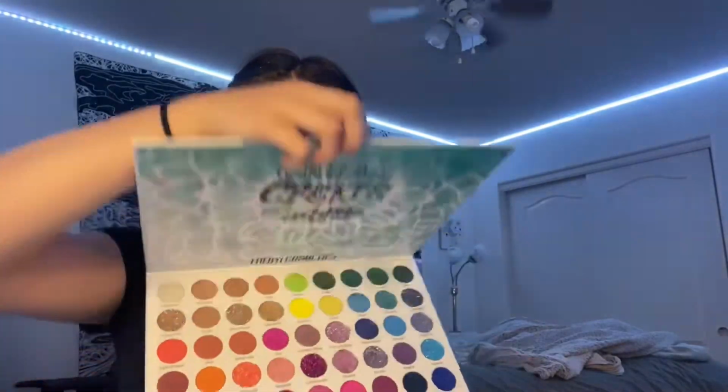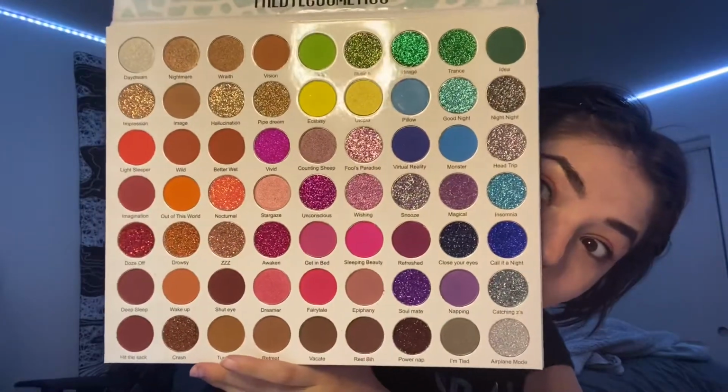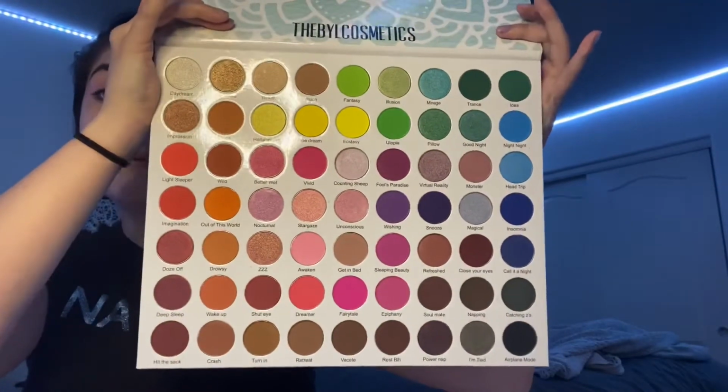So the first one, this is the limited edition, it says. I think this one is my favorite. Yep, it is. Oh, my little thing fell off. Can you freaking believe that? Like, this thing is huge. Like, compare it to my head. I didn't count the shades. I don't know how many there is. And here's the other one. This is just the Dreambook palette. They're both Dreambook palettes. Beautiful.